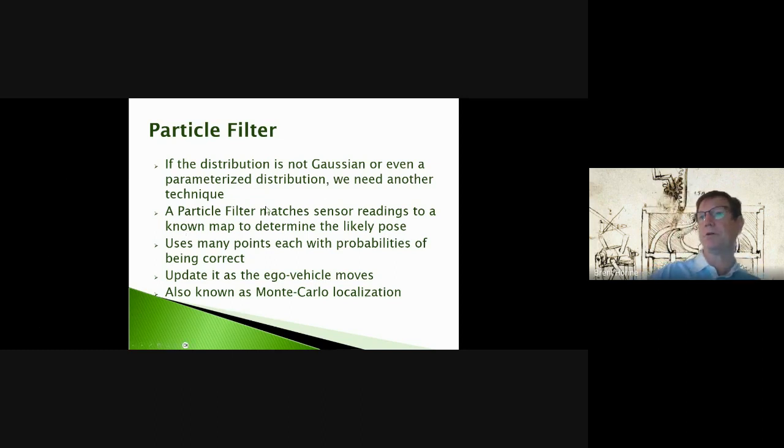So a particle filter is going to match sensor readings, some sort of sensor readings or measurements, to a known map to determine the likely pose, right? So right away we're going to see, well, we need some sensors and we need a map a priori, right? And our goal is to determine the likely pose, and we use many points, maybe thousands, or even much more, each with probabilities of being correct, right? And then we update that as our Eagle vehicle moves. And this is also known as Monte Carlo localization.